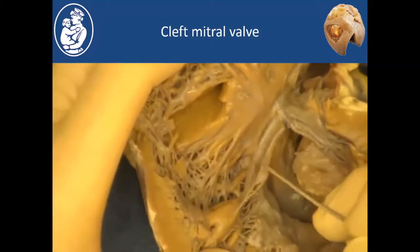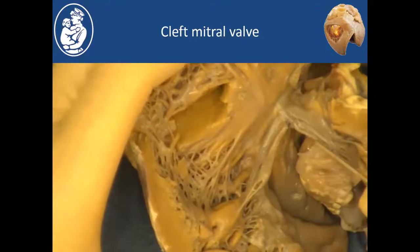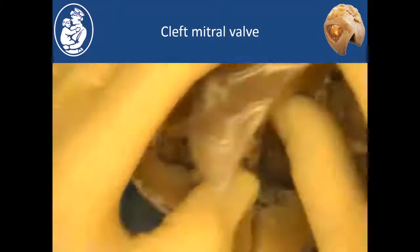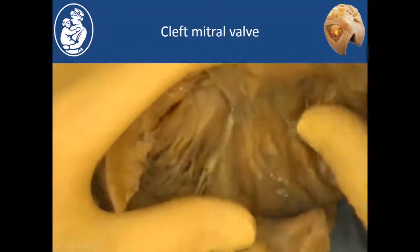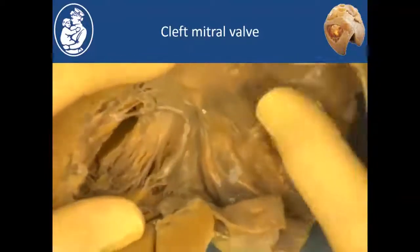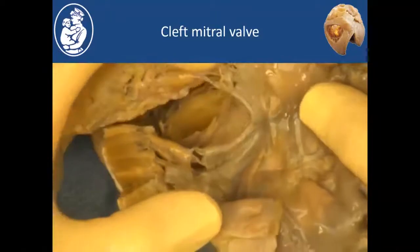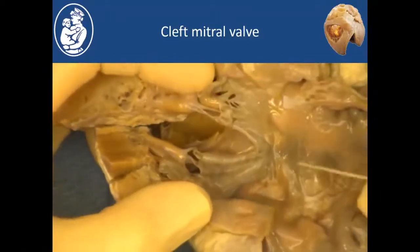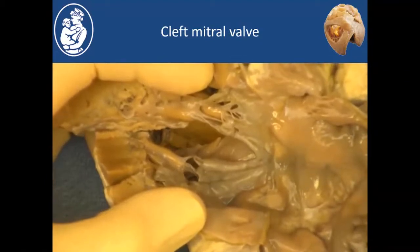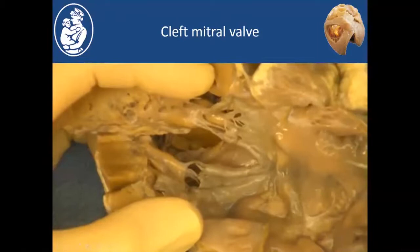The edges of the valve leaflets are very thickened and rolled because of severe mitral regurgitation. The left atrium is markedly dilated from the regurgitation, and viewing the cleft from the atrial side again shows the defect here in the anterior leaflet, clearly explaining the severe mitral insufficiency.